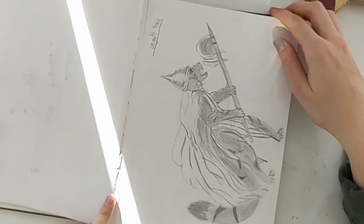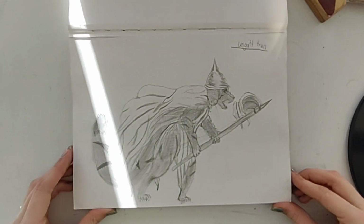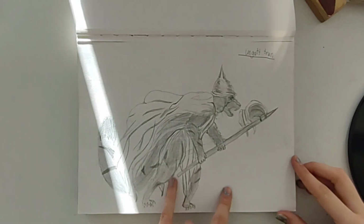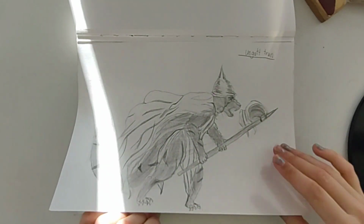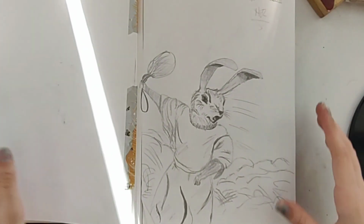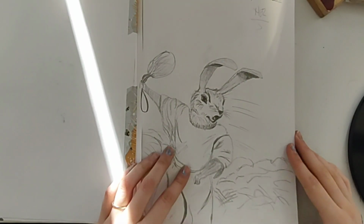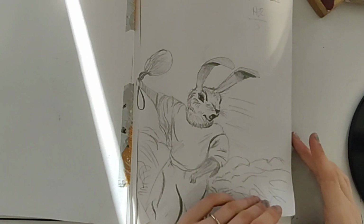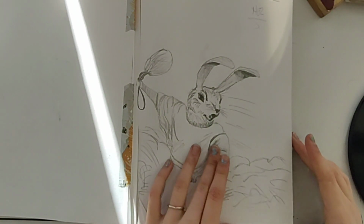Ooh, another series that I absolutely adore. What is it called? Redwall. Ungatron. I copied it from the drawings inside the book. Same with this. I think it was actually on the cover of something, but it could have been on one of the chapter markers. I did this when I was 14.